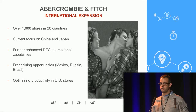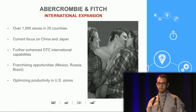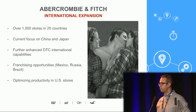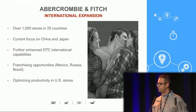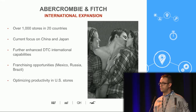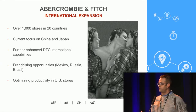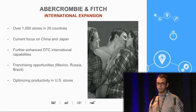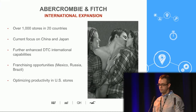All our stores are owned by us. And just recently we opened our first joint venture in the Middle East, in Dubai. That's been working very well and actually quite successful. It's actually our most successful Hollister store to date. Also, in terms of focusing on international, we're not forgetting about our US stores, and we continue to look at opportunities to optimize productivity there.